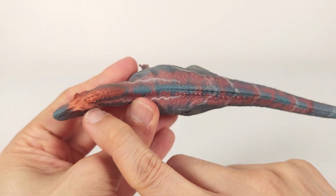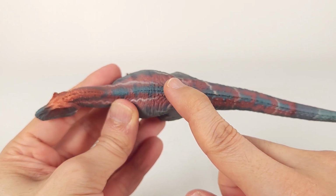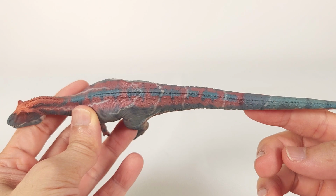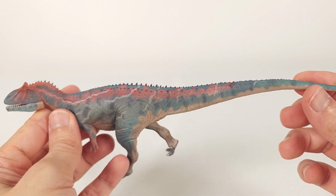Now I have to say in all honesty that the coloration is actually quite nice now that I look at it. Especially if you look at this here. It looks very natural, and if I hadn't seen the release image, I probably would have liked this a lot more at first glance.